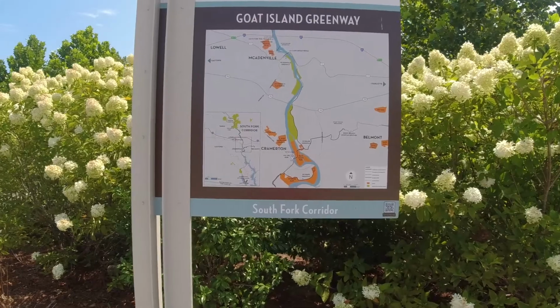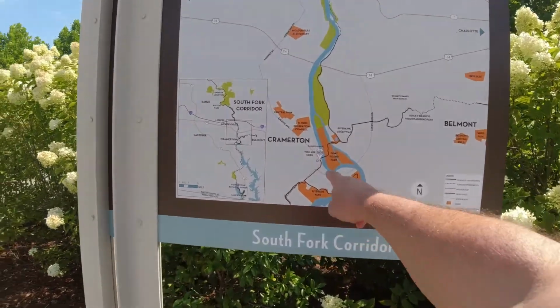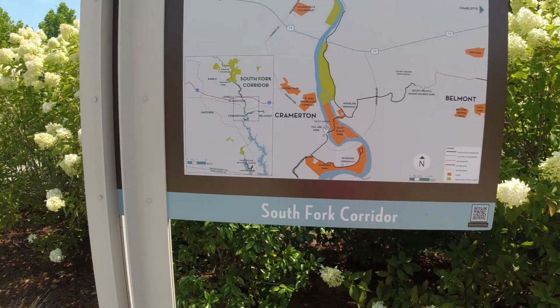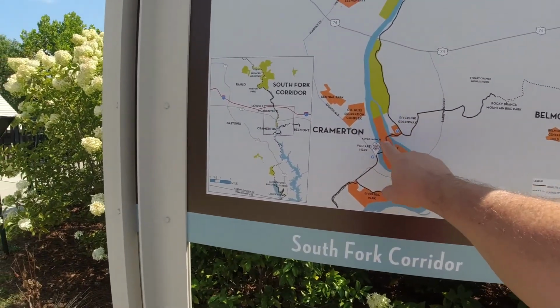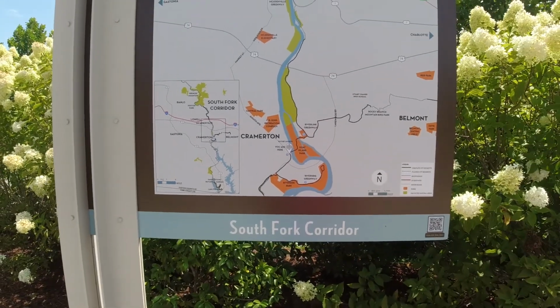And here's a map of the area of Cramerton. And you see we're right here. You got the kayak launch, and then Goat Island's over here. Parking's over here across the way too. So we'll walk around. I'll show you Goat Island.